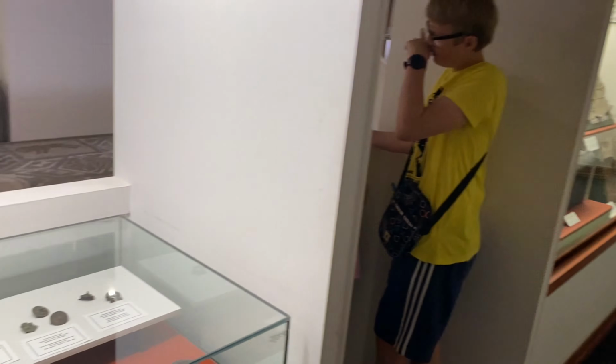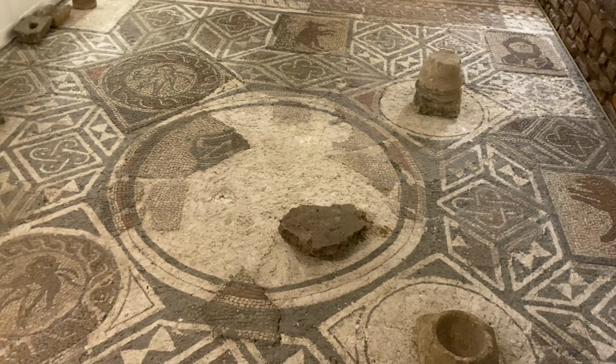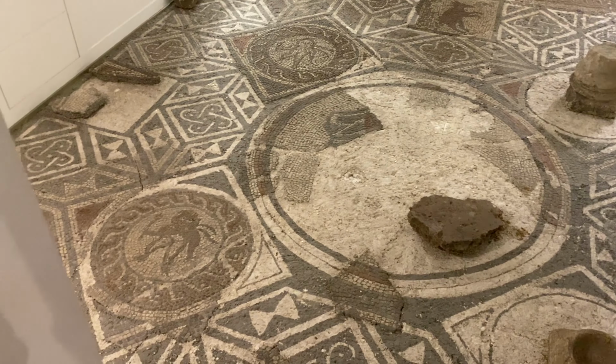Oh, you get a better view, can you? Yeah. Some kind of animal or man or something there, and a lion over there. It does look a bit like an octopus. It looks like it's holding something. Yeah. And then we've got Roman army bits over here, like shields and spears.